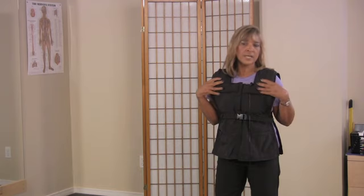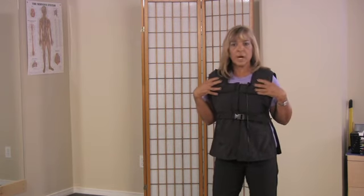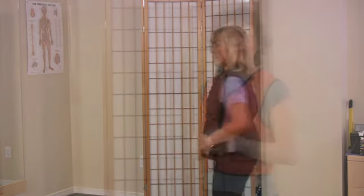The weights, as I was saying, are the positive things about this vest. I think I would buy this primarily because I feel the most comfortable walking in this, and I'm not conscious that I have on a vest walking down the street if I choose to wear it outdoors.